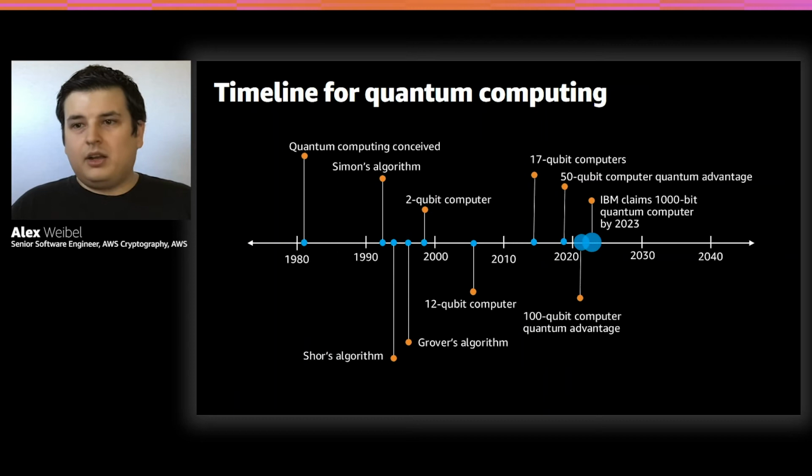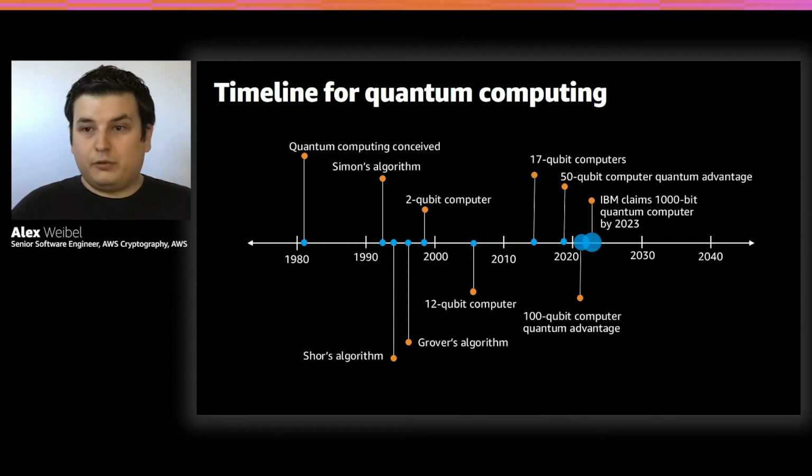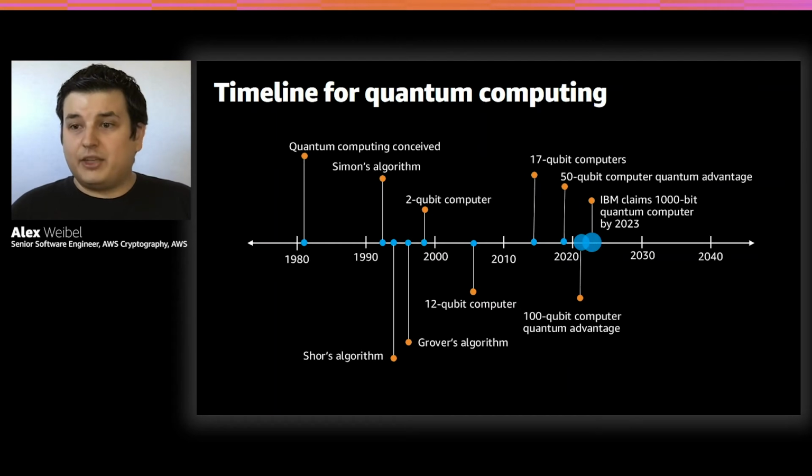Simon's algorithm solved the hidden subgroup problem exponentially faster than what a classical computer could solve. A few years after that, Shor's algorithm was published, took inspiration from Simon's algorithm, and it can solve integer factorization and the discrete log problem on a large-scale quantum computer exponentially faster than the classical computer. And those problems are the underlying algorithm behind RSA and elliptic curve cryptography and Diffie-Hellman. This means that if a large enough quantum computer could be built, then users could break those algorithms.